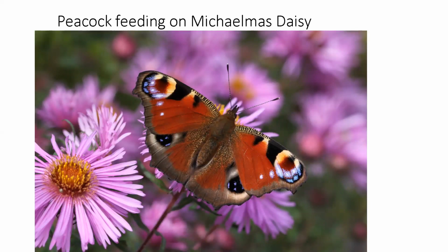Wildflowers, but we do have a couple of herbaceous beds, and the two most important plants as far as butterflies are concerned, Michaelmas daisy and buddleia. And the great thing about this particular species of Michaelmas daisy is that it is in flower the whole of September and most of October, when many other flowers have gone over.